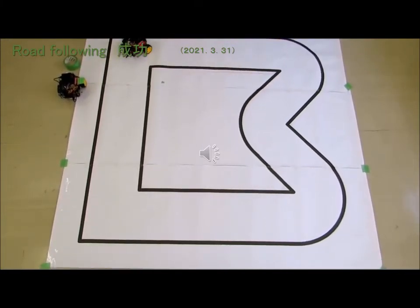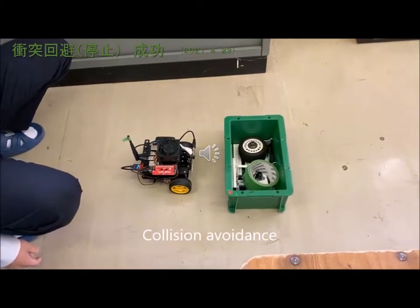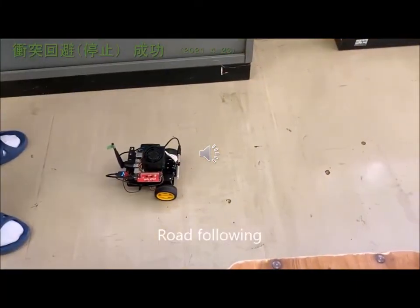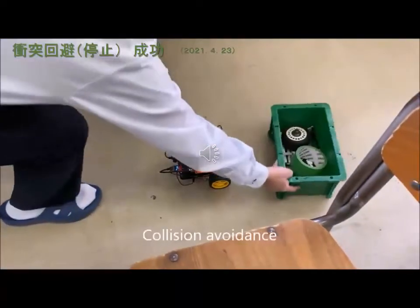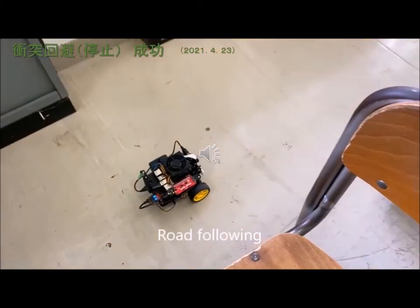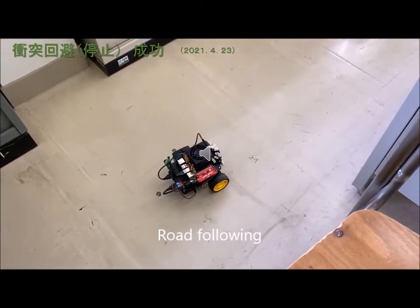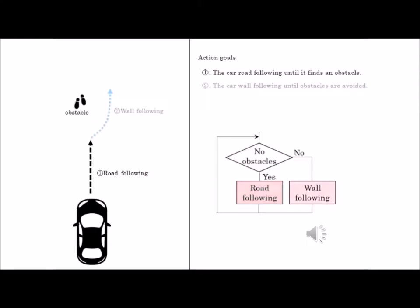We challenged collision avoidance. If it finds an obstacle, it will only stop. However, the behavior is quite different depending on the way of learning. We are now collecting data within schools to avoid collision with people. JetBot usually walks along the road. When it discovers a person, it walks along the wall to avoid a collision and walks the road again. Please watch the video.